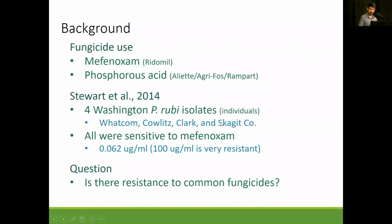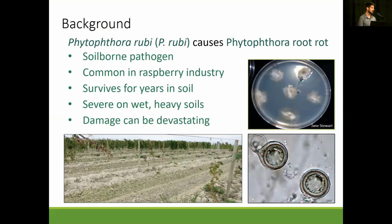Phytophthora root rot tends to be very, very severe on heavy wet soils. So if you've got a heavy wet soil with a lot of clay, root rot is going to be worse for you. And this again harkens back to it's related to algae. Algal-like organisms love water, so does Phytophthora. And damage can be so devastating. This is one of the most devastating diseases I've seen in the red raspberry industry. There's nothing that quite does in this lower picture, almost 100% loss here. You can see healthier plants in the background, but it's really bad when you lose most of your plants.